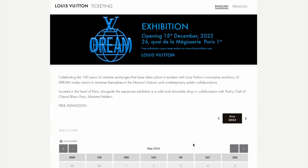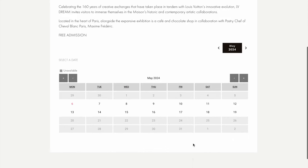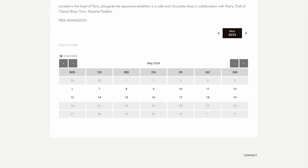And I figured, why just stop there? So next to Dior Gallery, we also picked the Louis Vuitton Dream, which, unlike Dior, is free admission. You just have to book in advance again, and you can just be a couple of days in advance. Somehow it's not just as popular as Dior yet.